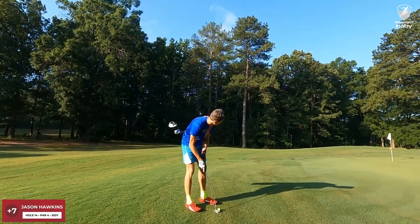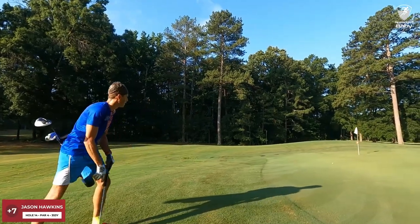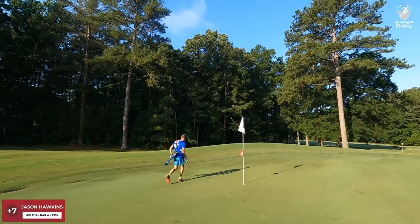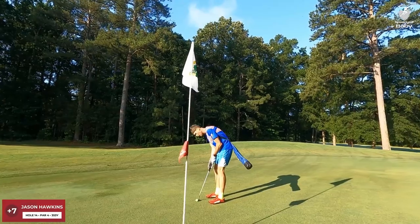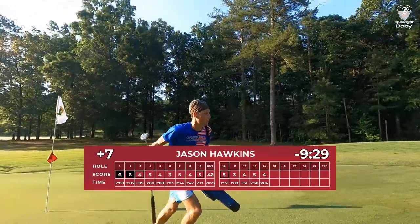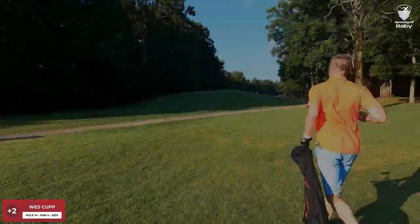I wonder why there is no 150 marker. Do they expect your drive to go beyond that? I think it was just missing on this hole. I will say, I'm no sports psychologist, but saying I've bogeyed it every time before you've finished this hole is not setting yourself up for success. There we go, he said as Jason makes the par putt. Pars it anyway. That's right.